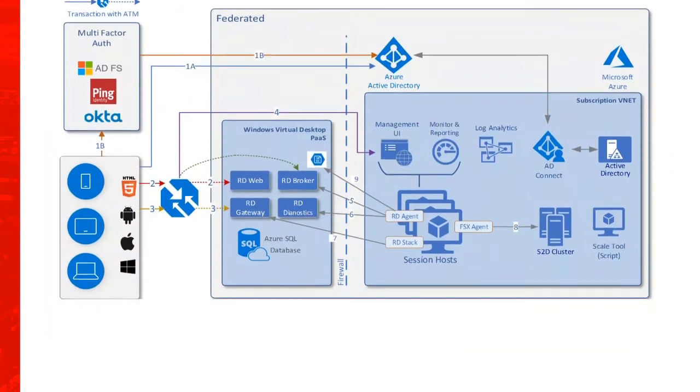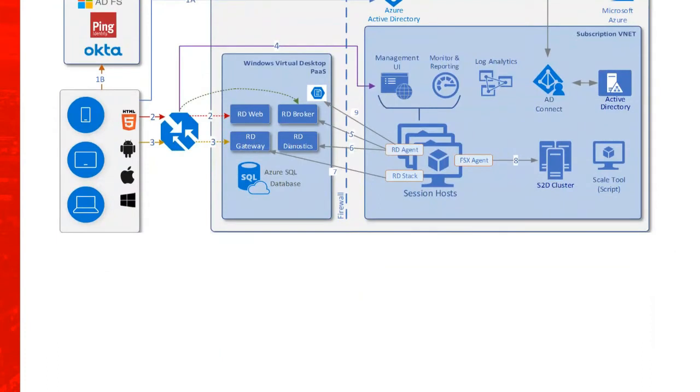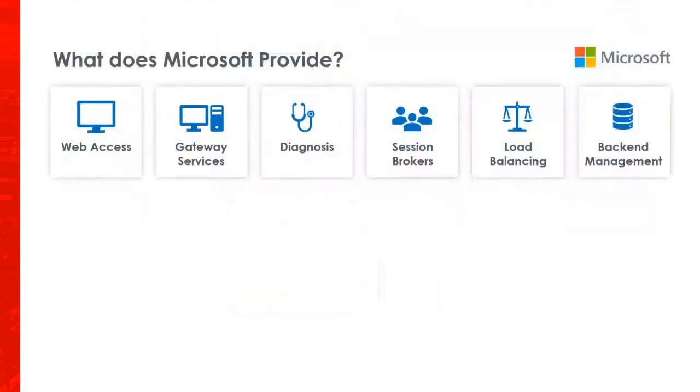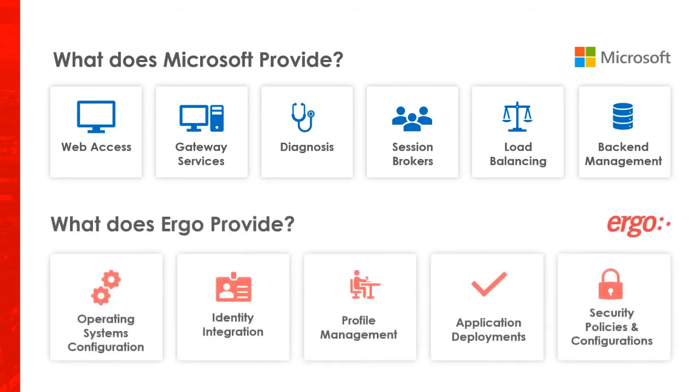Now, this is the architecture of Windows Virtual Desktop. You can see the roles that traditionally we would have to manage on-prem, the web browser, broker, diagnostics. You do not have to manage anymore. They're managed as a platform as a service offering from Microsoft. The only thing we need to do is to provide a connectivity back to our on-premise domain for our resources. Microsoft provide all the stuff that we used to configure in order to set up a remote desktop solution, and we and the customer can configure the operating system, profiles, and applications and policies that are needed.